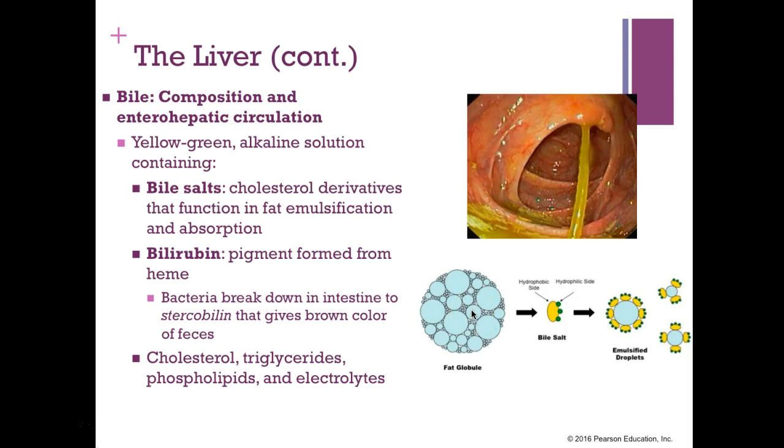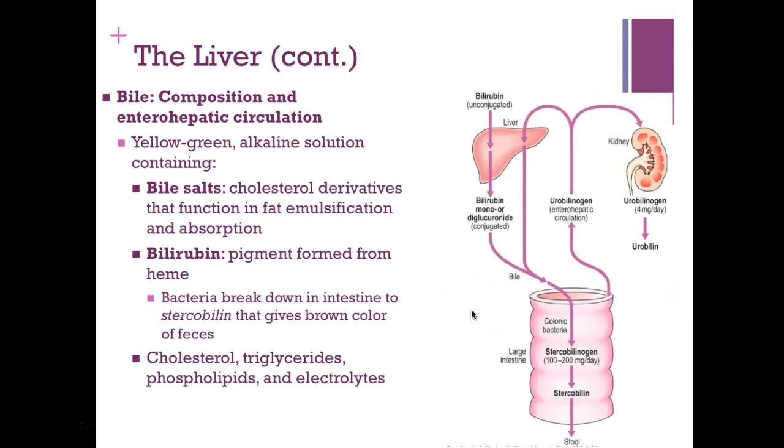Now, bilirubin is the pigment that is formed from heme, and we discussed it a little bit in our blood lecture already. So if you look at this figure over here, when we break down our red blood cells, we take this bilirubin from the heme that's derived from our hemoglobin molecule, and we move that into the large intestines, and bacteria in the large intestines break it down to something called stercobilin, and this gives the feces its brown color.